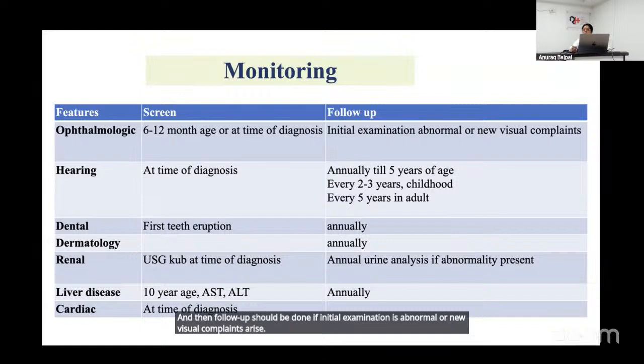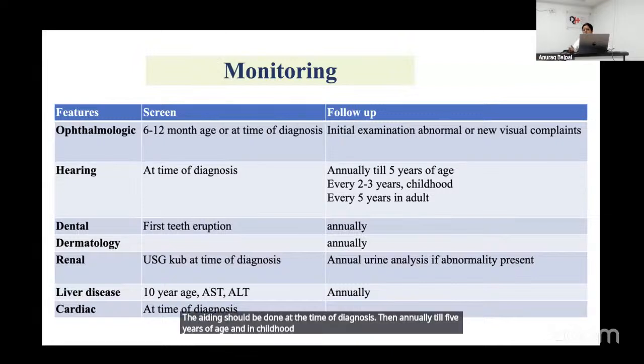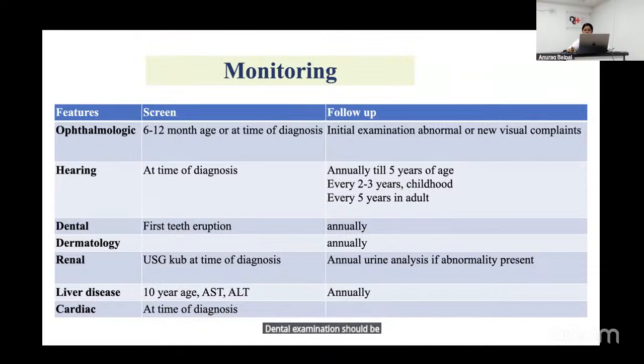Hearing should be tested at the time of diagnosis, then annually till 5 years of age, in childhood every 2 to 3 years, and in adults every 5 years. Dental examination should start when the first teeth erupt, then annually. Dermatology should be evaluated annually. Renal ultrasound of the KUB should be done at the time of diagnosis, and follow up with urine analysis annually if an abnormality is present in earlier screening.